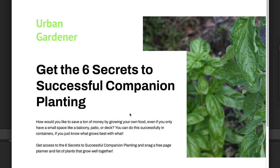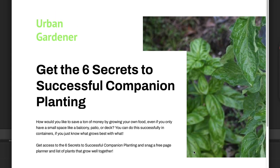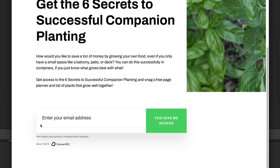People, I'm lazy for the most part, right? I certainly am. And if I have to scroll on a web page in order to get down to see what's going on, that takes just a little bit more effort, but really you want it to be seamless. So put the opt-in form, this bit, above the fold.